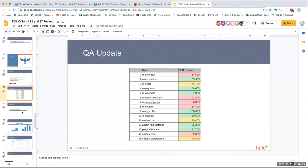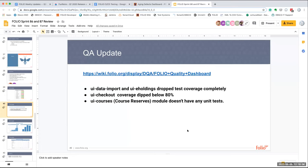So that being said, there are several problems with the coverage that we have in different modules. So UI data import and e-holdings dropped reporting a while ago. And I encourage this team to reach out to core functional because they did a lot of work to make their tests pass reliably. So I would encourage you to reach out and see if the guys can help you fix your tests. Now UI checkout just dipped slightly below 80%. So I just want to keep things clean, and if someone can take a look at that.